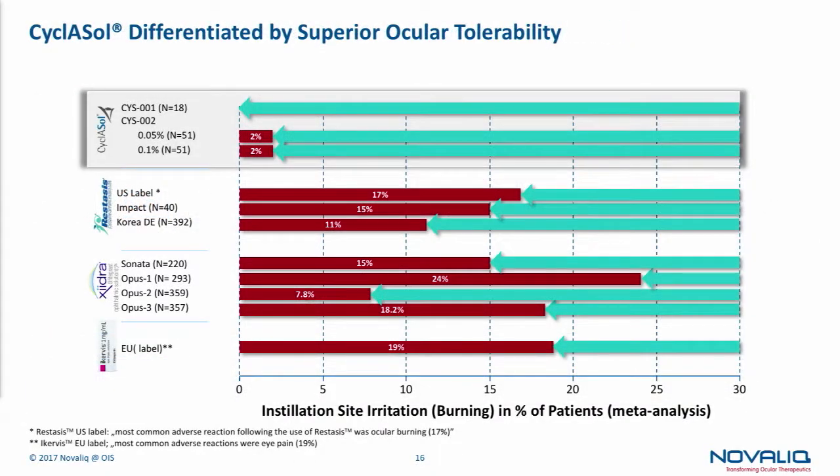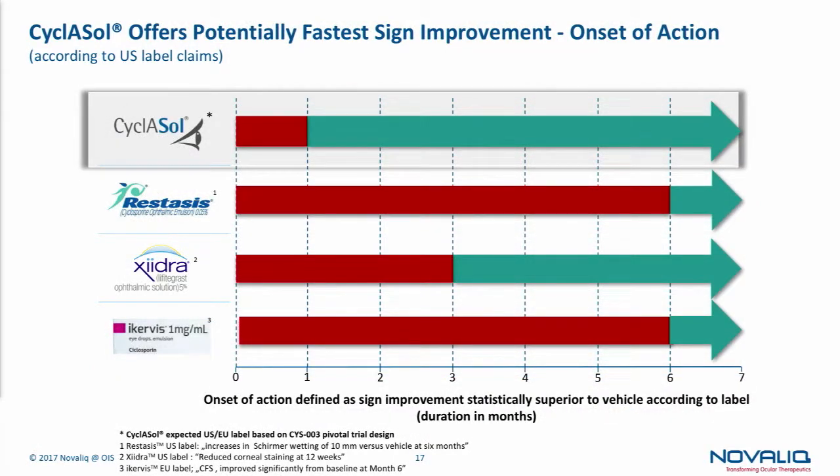So there are two issues with the current profiles. One is tolerability. So you see in this slide, the products Restasis or Xiidra, Ikervis, there's a significant amount of patients that suffer from ocular pain or burning, itching, stinging just for taking the drop. You see that our CyclASol in the current clinical studies is overcoming these kind of tolerability issues. Second is CyclASol is really acting fast. We are targeting, based on our clinical phase 2 data, a 4-month superiority versus vehicle, which is by far faster than the current profiles provide.